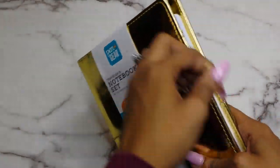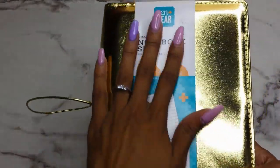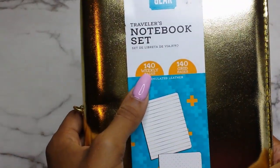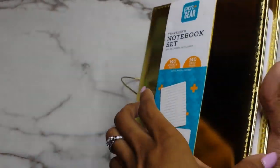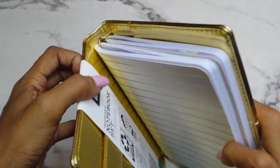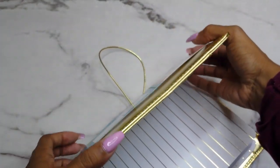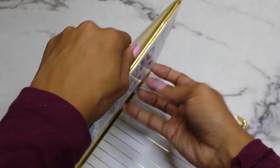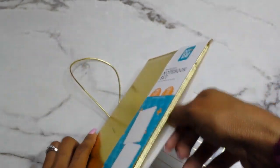And some people say it looks tacky, but I really like it. So it's really nice. It's a little bit slippery feel. It has 140 weekly pages and 140 grid pages. This one I also had set up, but I took it apart and put the original inserts back in here to show you guys.